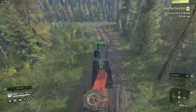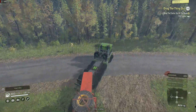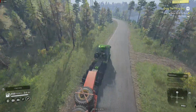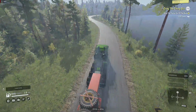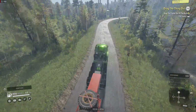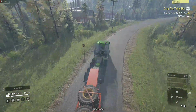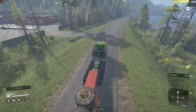There's the asphalt. No more mud holes to deal with. Just have to try and keep it on the road. Stick it in high so I don't have to deal with shifting, or going too fast that the trailer starts to swing back and forth like a pendulum. It's definitely not going too fast.